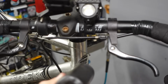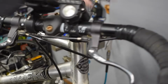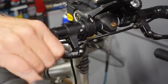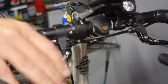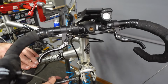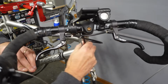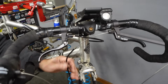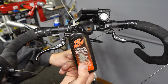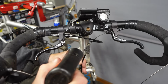So this is the rear brake cable. And it is a stainless cable. So all we're doing is making it a little bit more slickerier. Slicker than snot on a doorknob. Can't cheat our way through the front brake. Gotta do it the long, old-fashioned way. Tri-Flow Superior Lubricant. Drop a little bit in the pivots up here. Why not, you know?